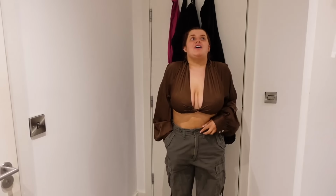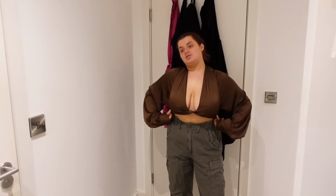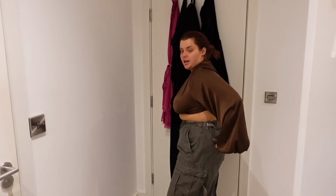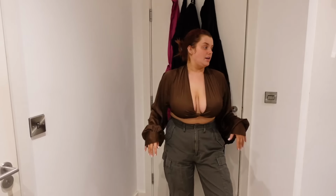But with cargos, but I'm just sick of cargos. But if I like the top, but then I don't know. The girls are girling. I would be more comfortable in this, tucking in, and I could layer some gold jewelry on, down here. Oh my god, you know what? This wasn't even a contender that I'd laid out, but I do really like the top.